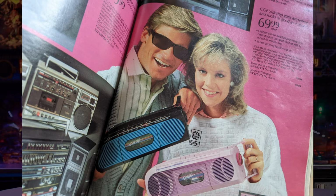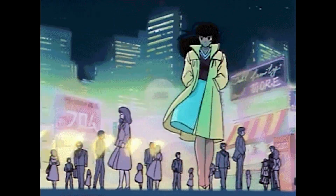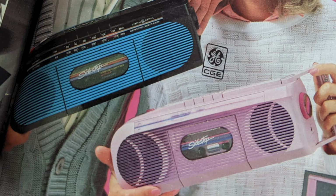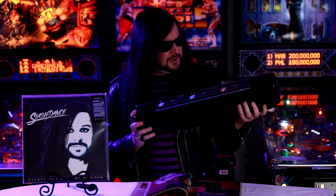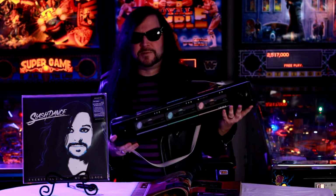Oh man, check out this couple of rad tape decks. The CGE sidestep looks as good as it sounds. If I saw either of these Maison Ikoku looking tape decks, I would buy them in a heartbeat. I love tape decks from this era, just the colors. This thing's got a strap on it that's the same color as the Get in Shape girl from earlier.